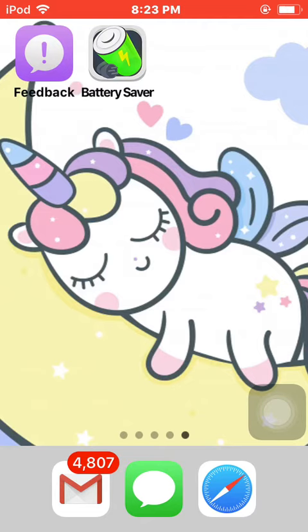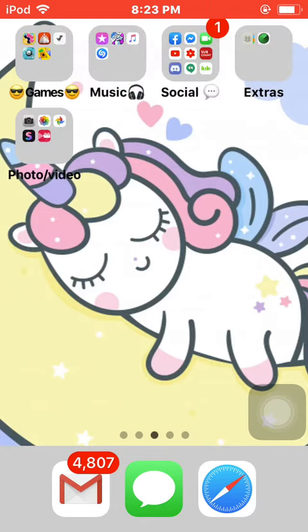Battery Saver, and on the bottom, Gmail, Messaging, and Safari. And that's what I have on my iPod 6.